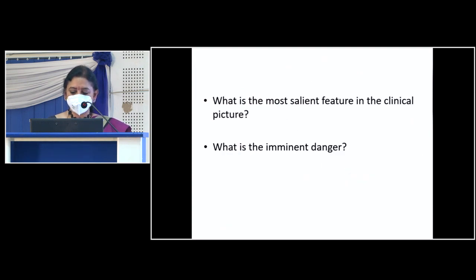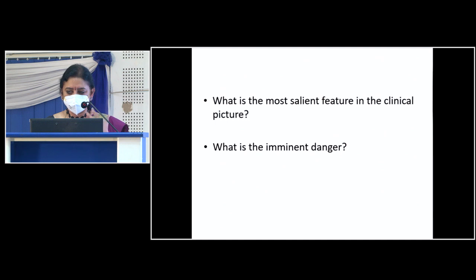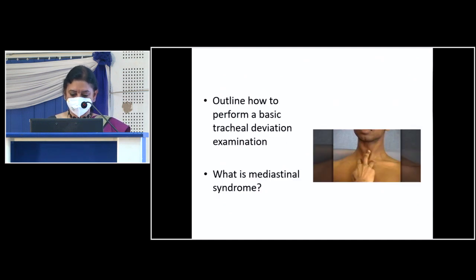So this is a child who's presented with Rosai-Dorfman. He came quite advanced. With a few days of steroids, everything just melted away.